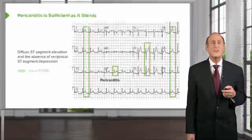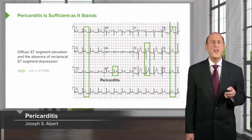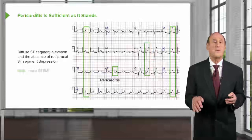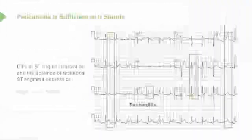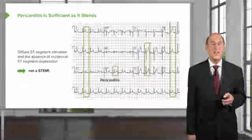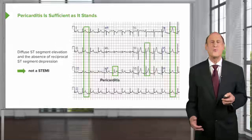So let's talk about pericarditis. Here's an example. Notice there's diffuse ST segment elevation and there's no reciprocal changes. Remember, the mirror image changes are not here. There's ST elevation in lead 1, lead 2, lead 3, also in AVF, also in V2, V3, V4, 5, and 6. So there's diffuse ST segment elevation. What's the conclusion? This is not an ST elevation MI. This is pericarditis. And usually the clinical story will tell you too.